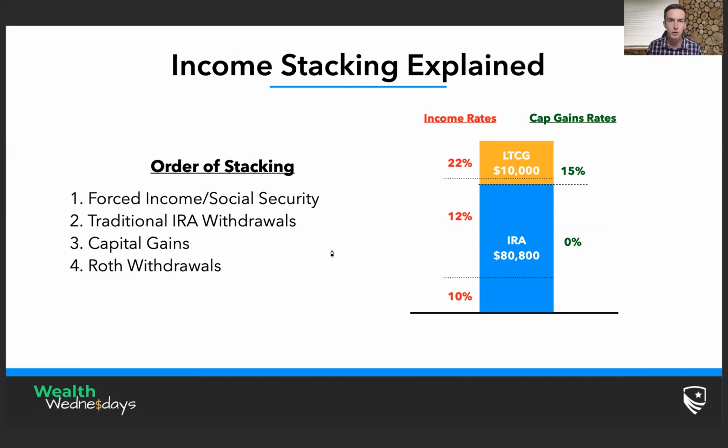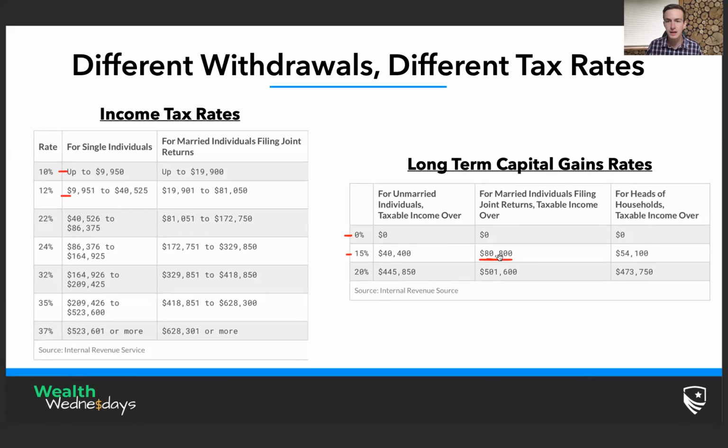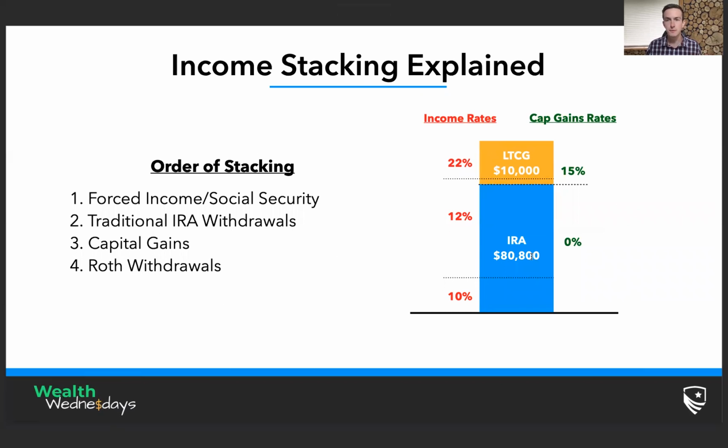The reason this is important is because I'm going to go through a situation over here where somebody's pulling from multiple different accounts. And so this is after the standard deduction. We're looking at taxable income. They're pulling $80,800 from their IRAs. So notice at the tax base of $80,800, any long-term capital gains now move into this 15% bracket. Before, it would have been in the 0% bracket. So again, as this person is pulling from their accounts, they need to be thinking about these varying tax withdrawal rates, varying account tax rates.